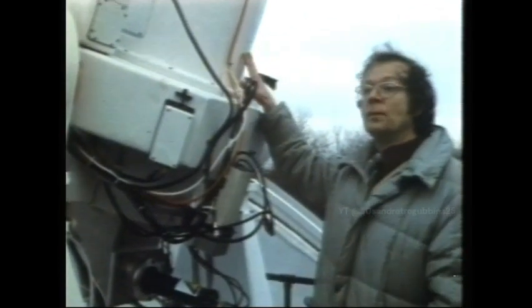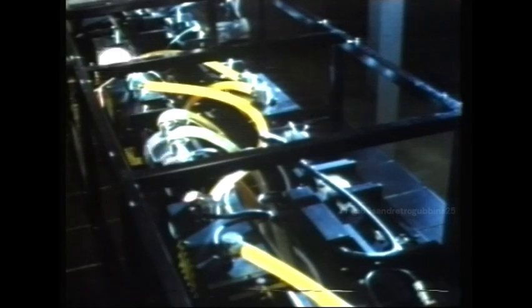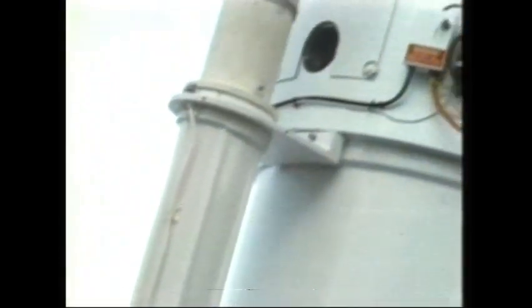When the light comes back, it goes into this big telescope. The light actually comes up from the laser, which is downstairs, and it follows a path up through a series of mirrors and out of this small telescope on the side of the big one.